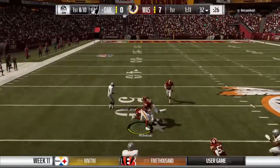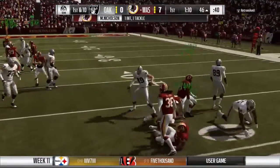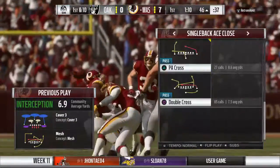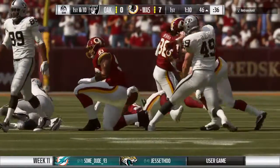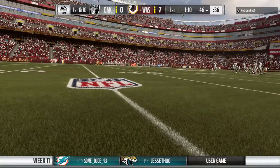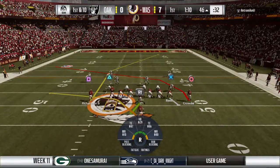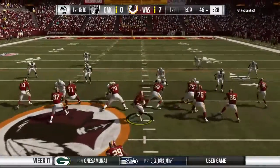Oh, okay. Yeah. Oh, and this ball's tipped and intercepted. Monte Nicholson picks it, and they take over. They'll set up shop at the 46-yard line. So that's back-to-back drives where they're throwing an interception. Ordinarily, we look at the offense and say, what's going on with your scheme? Maybe we should look at the defense and just give them a whole lot of credit. They've got them frustrated right now.